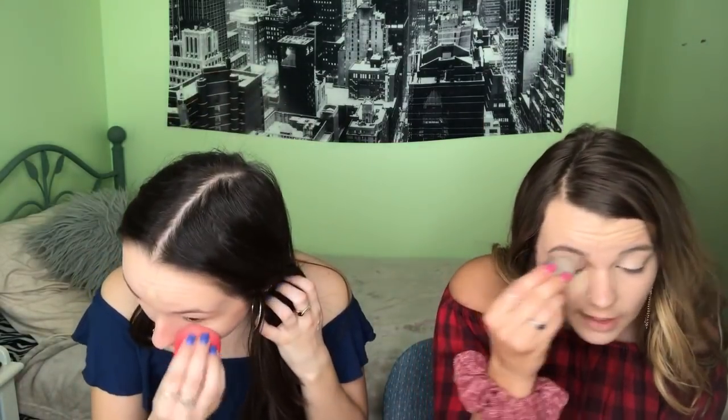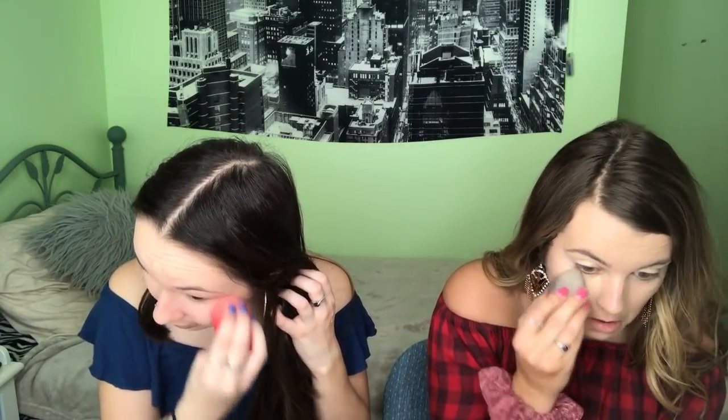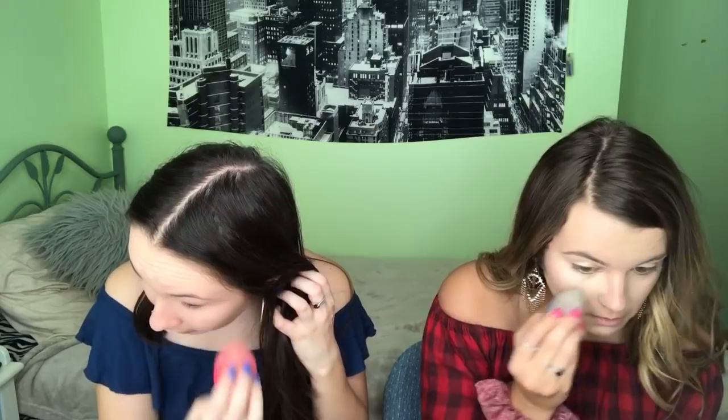This is the best beauty blender I've ever had. It's not even a real Beauty Blender. It's the Morphe one, but it's so good. I literally need to buy that because it's so bouncy on your face. The other one that I have isn't like that. I really like this one.